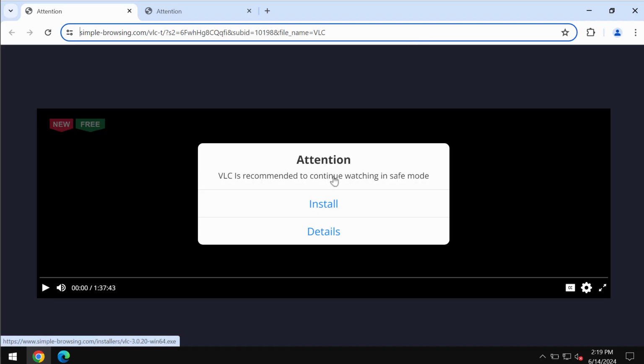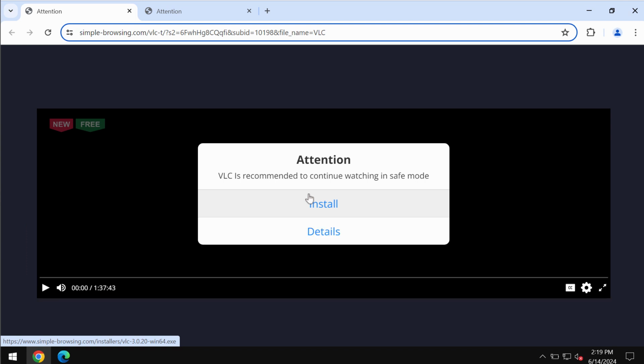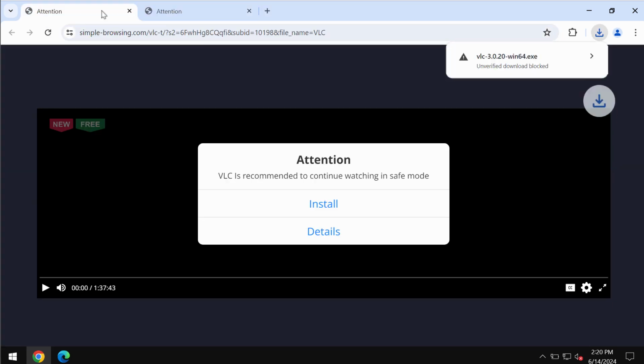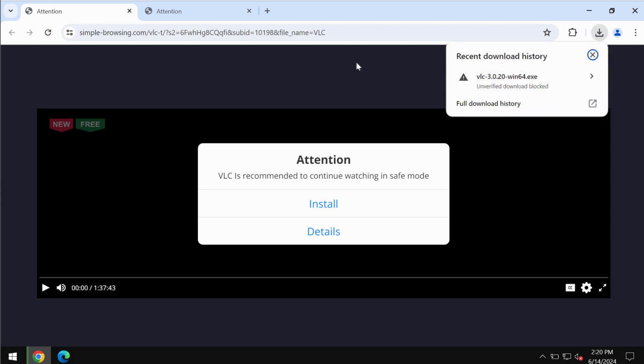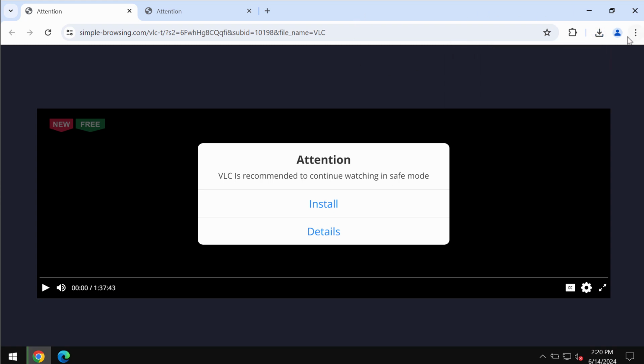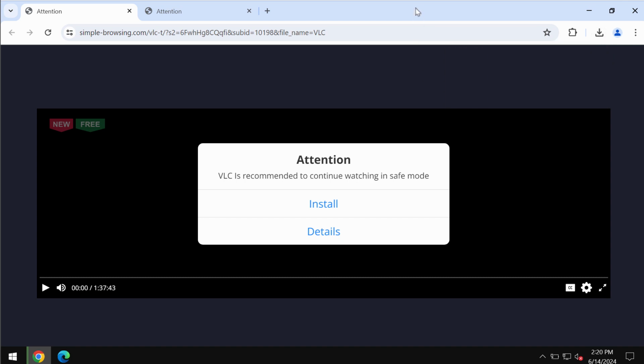My video will help you to remove malicious pop-up windows that are related to the website simplebrowsing.com. Simplebrowsing.com is a really dangerous site that targets Google Chrome and other browsers. It actually tries to make you download and install some potentially unwanted software, which actually may function as adware by displaying a lot of intrusive pop-up ads.